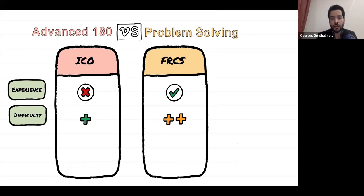So what makes the ICO easier, in my opinion, is that it is more or less an MCQ exam. So you have a 25% chance of having every question right, or a 25% chance for every question to have the right answer. But in the FRCS Glasgow, if you don't know the answer, you have 0 chance. And if you fail the medical emergency, again, you have 0 chance.